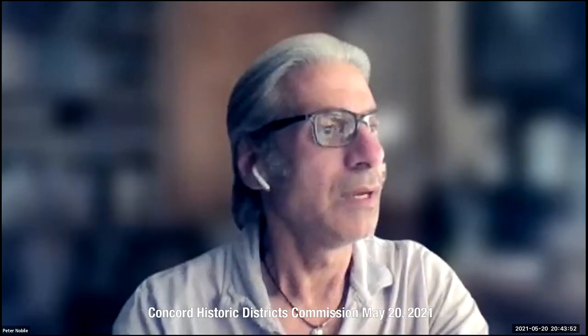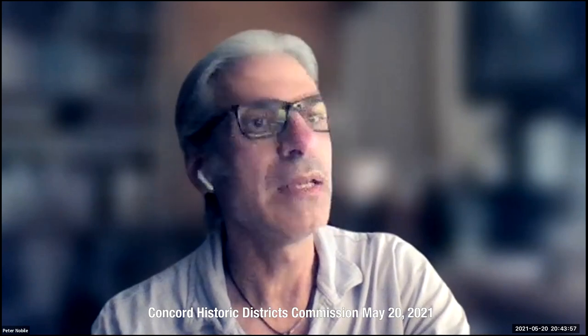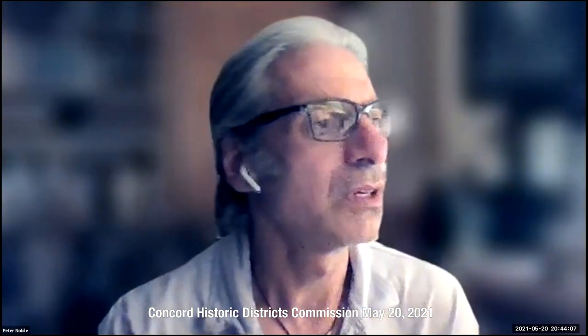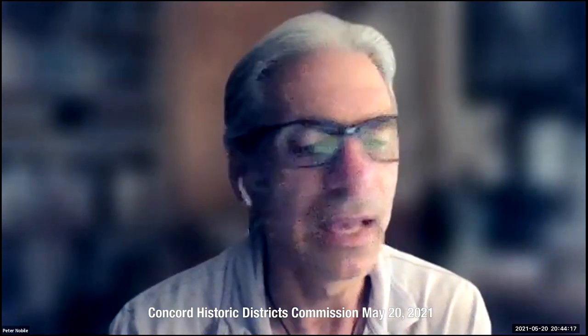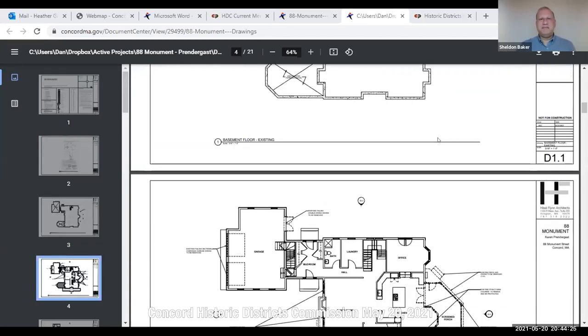Thank you. All right, and now we are moving on to 88 Monument Street is our next application. This is in the Northbridge Monument Square District to replace garage doors, to convert an existing screen porch to a solarium, convert an existing terrace to a screen terrace, and to replace some windows. I'm going to pronounce it incorrectly. I bet Heisel Flynn Architects. Did I say that right? That is correct. Thank you.